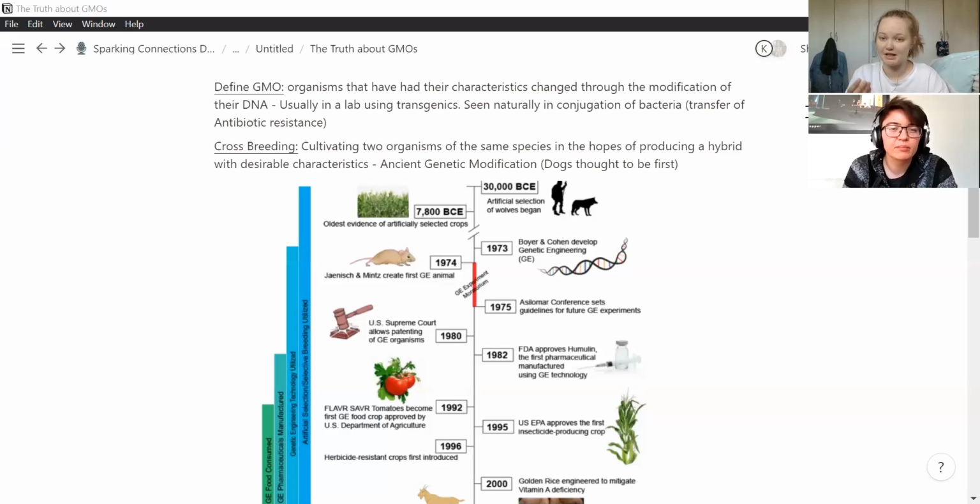So crossbreeding is when you have, for example, a plant, and it makes lovely grapes. I hate grapes, but it makes lovely grapes. And then you have another plant that makes different flavored grapes. And you found out that when you mix those two flavors together, they taste like cotton candy. So you breed those two plants and they make cotton candy grapes. Because they're both plants of the same species, it's crossbreeding, not genetic modification. But technically is genetic modification.